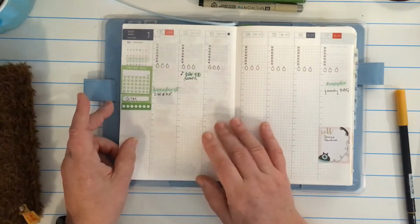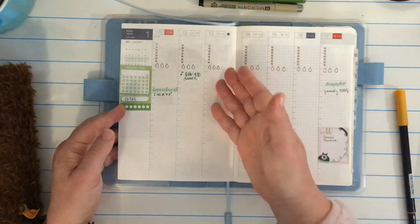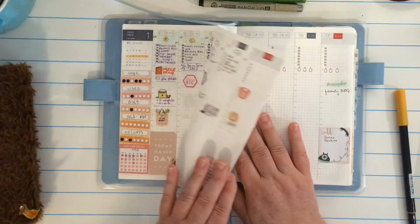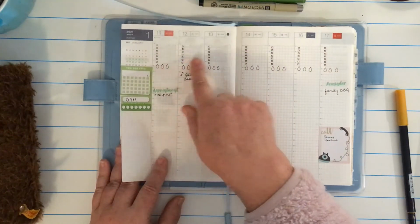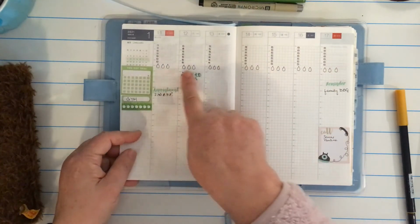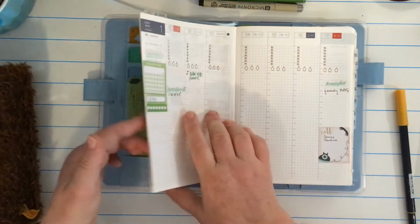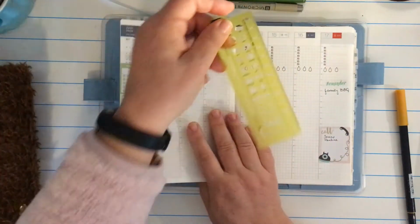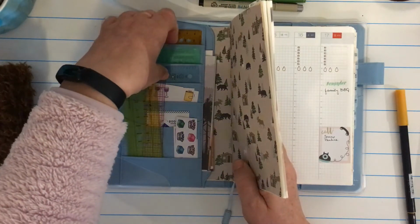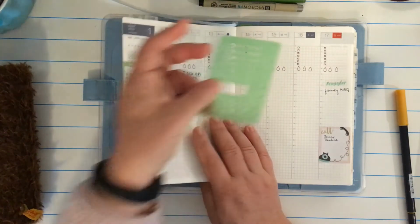This week, though, you can see my trackers here are different. I'd planned to do this actually with you, but like I said, I had some technical difficulties, so I'm just going to show you what I did. I'm still keeping the task list up here. Instead of having this as a water tracker, I've put back the three teardrops that come from this week's stencil, and the task list at the top comes from this Hobonichi stencil.